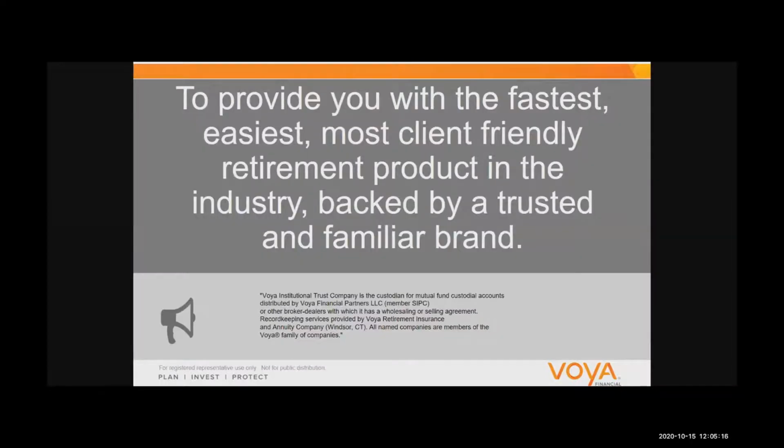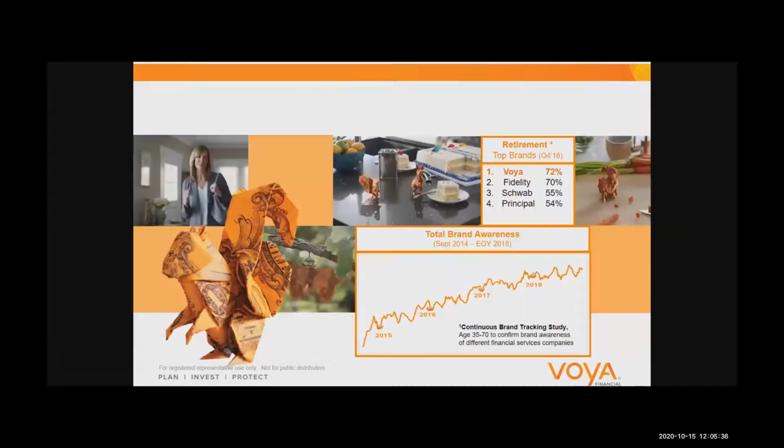We'll start off with our mission, and that's to provide you with the fastest, easiest, and most client-friendly retirement product in the industry, backed by a trusted and familiar brand. I know how important branding is to TFA, and we really stress that with Voya here as well. We've spent a lot of money over the last number of years to make sure that people are familiar with and recognize the brand of Voya. In fact, Voya is now the number one name in retirement, with 72% of Americans, just passing out Fidelity as the most recognized name in retirement. So this really benefits you because it's going to make your sale easier, because you're not going to have to pitch the company as well. You only have to worry about solving your clients' problems, presenting them with a solution. That really helps lead to an easier, no-objection sales product.